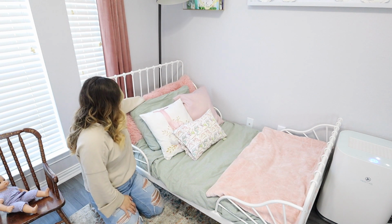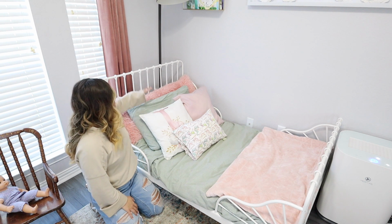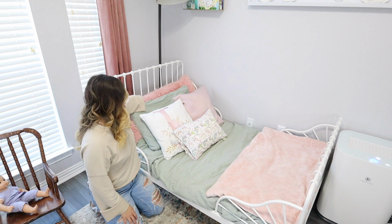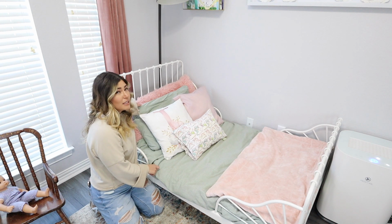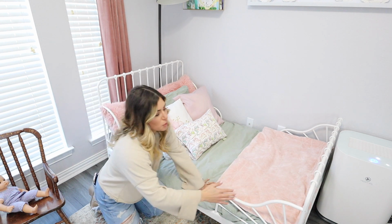Back here, I just have a big body pillow. I like to put this here because Luxi's head is right here and the window's right here, and I like to protect it from the cold right now, especially since it's, you know, winter and super cold outside. Her comforter and bedspread I also got from IKEA. I can't remember the name of it, but yeah, I got a twin size and I just fold it over.